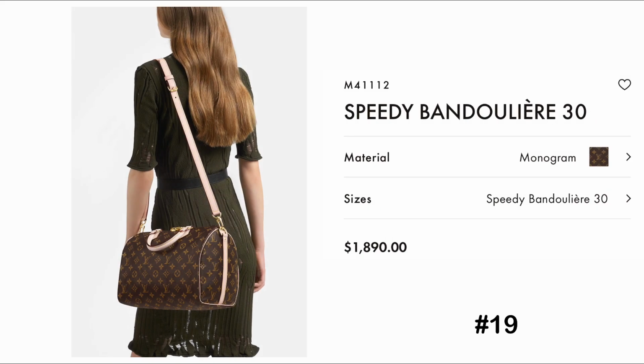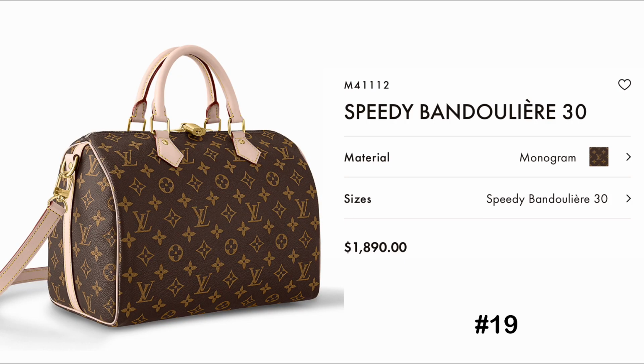Another Louis Vuitton classic at top 19, price at $1,890 US, is the Speedy Bandoulière in size 30 centimeters across. Very good everyday bag. Again, I love the adjustable and detachable shoulder strap.